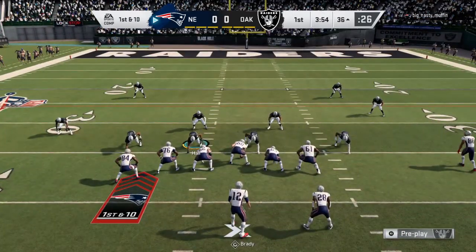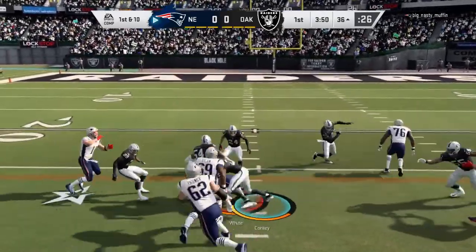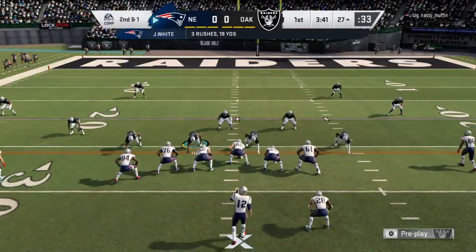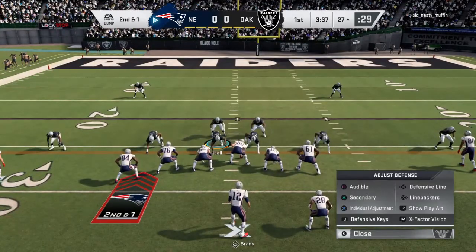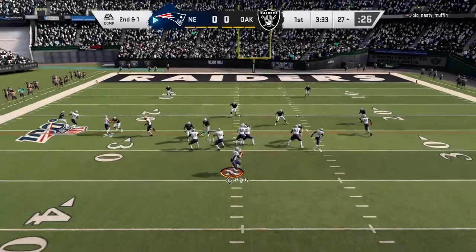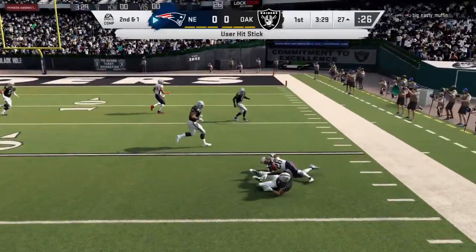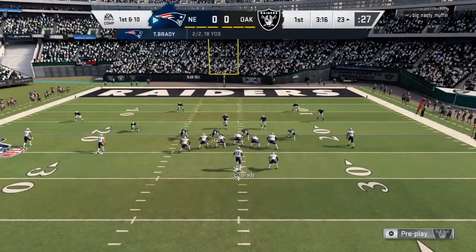So from the 36 now, first and 10. First down, here's White. And he's tackled a yard short of the marker. Good gain of 9 on first down. From the 27, Brady. He completes it right side to White. And he'll go down here right around the 23-yard line.